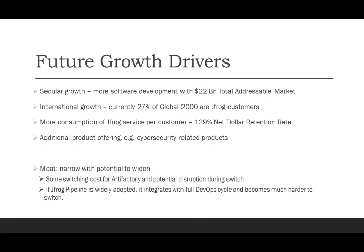One is secular growth, because more software development is the trend that will continue, with the $22 billion total addressable market. So JFrog, with annual revenue of $200 million, has a very, very small market share, and that has a lot of space to grow. And also, as I mentioned earlier, its international growth is lagging behind its market penetration in the US. Currently, 27% of the Global 2000 are JFrog customers. So there is a lot of room for JFrog to grow there.